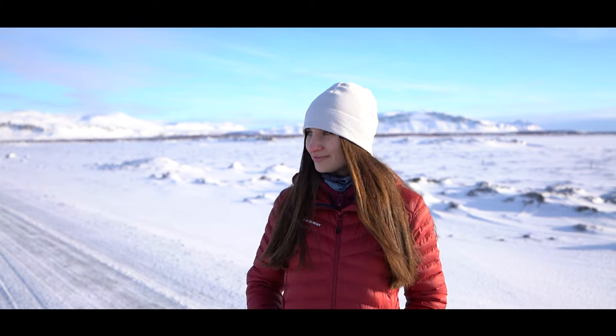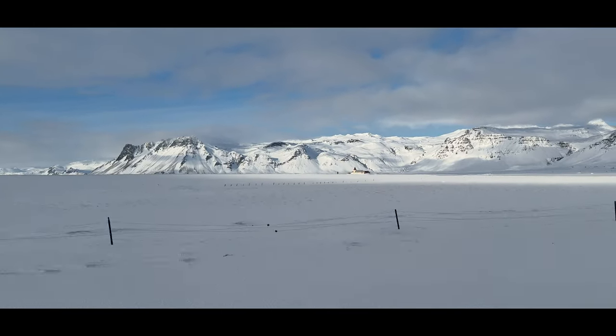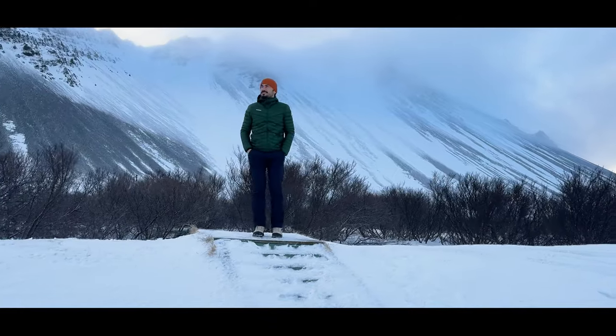Our journey kicked off from Reykjavik, where we stayed for the next 4 nights. As dawn broke, our first quest began, Ytri Tunga. But let me tell you about this whole road trip.